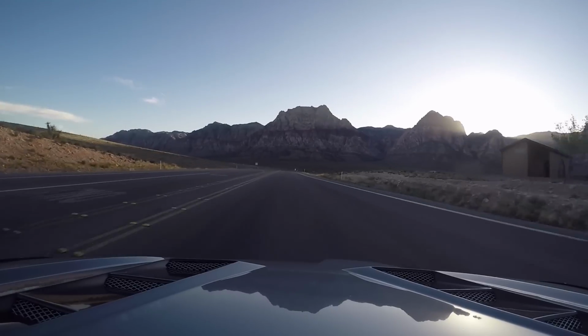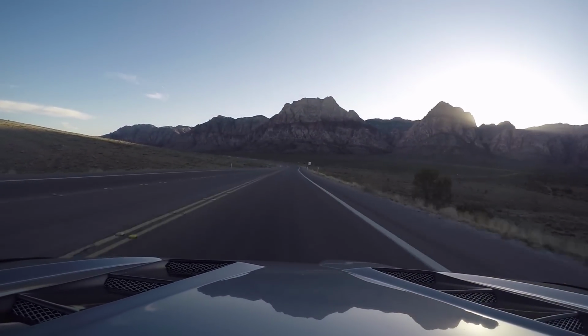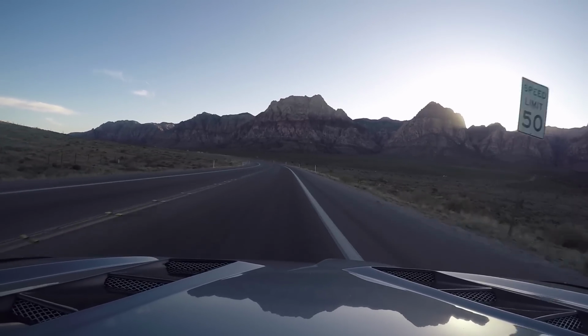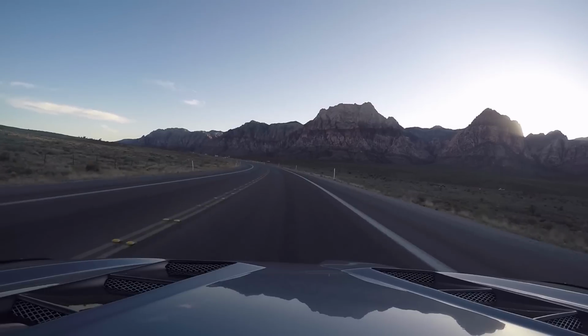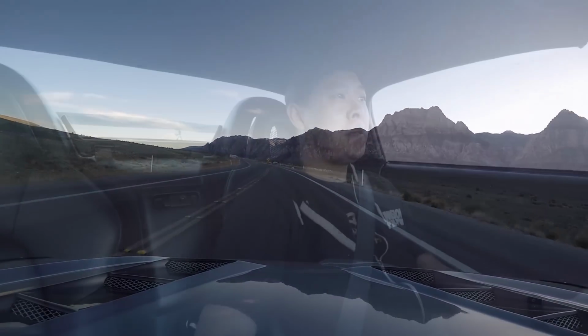Now, if you don't know, on the street, with the tires that I'm running, if I literally just floor it, first to second gear, I'm fishtailing all over the place. I wanted this specific car to perform and act a certain way. With the setup that I'm running, I wanted the car to be fun to drive on the street, and I didn't want it to have excess vibration.